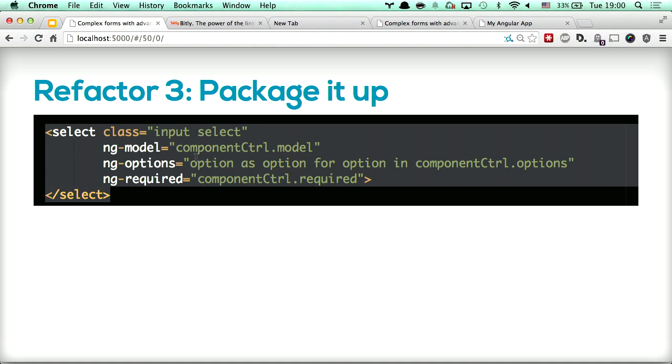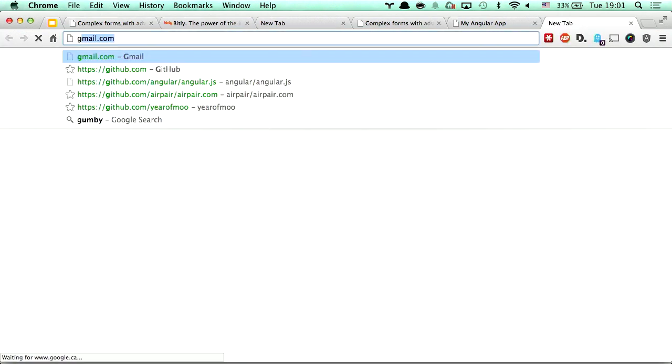Now, ng-options is complicated. It's great and it works, but the expression code is a little bit complicated. So we have option as option for option in component controller.options. But the point is that the component itself is in its own template and it's loaded in by another directive. So let's take a look at that code.